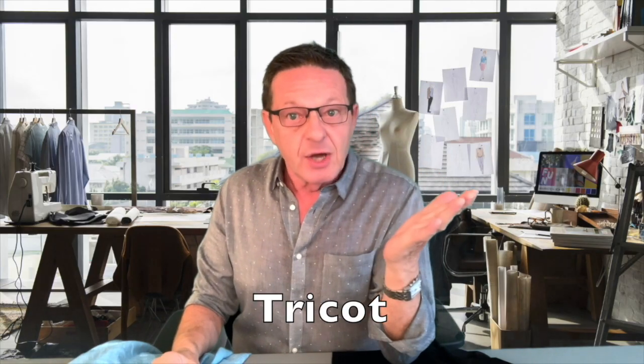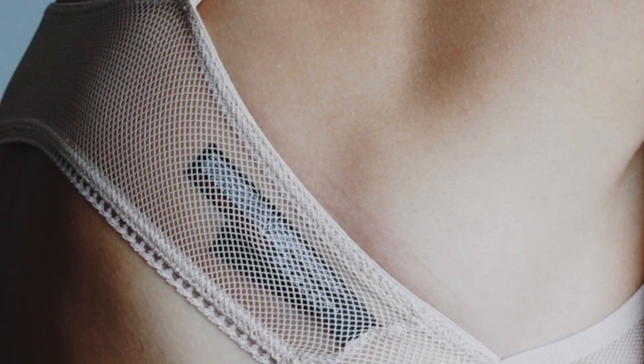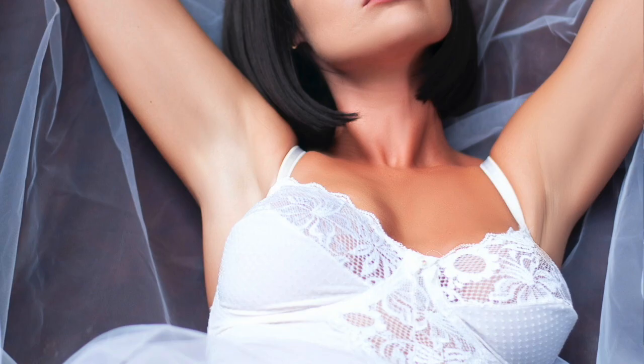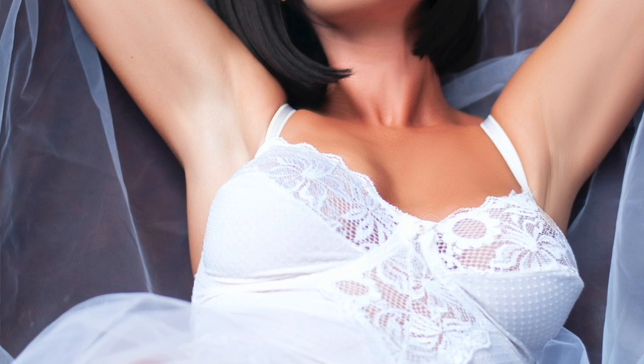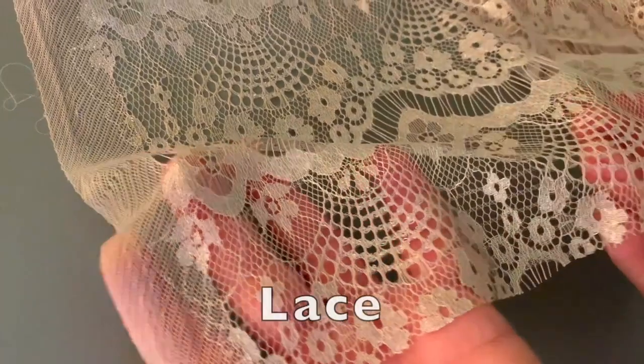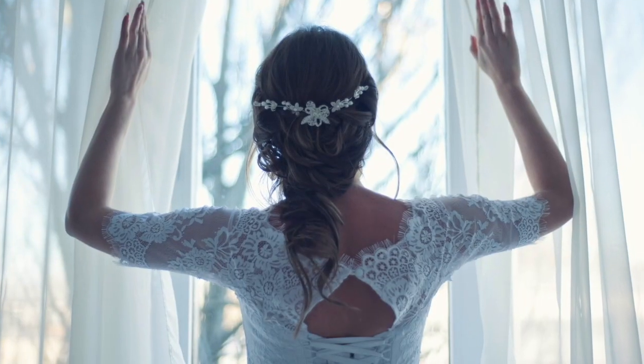We also have tricot as a type of knit fabric. Tricot is a material that can be made from natural or synthetic fibers. A very popular use of tricot fabric is for women's undergarments, lingerie, bras, for example, allowing not only support but also comfort. And then we have lace, right? I think we're all familiar with lace. Those are the major types of knit fabrics that you should be familiar with, okay?